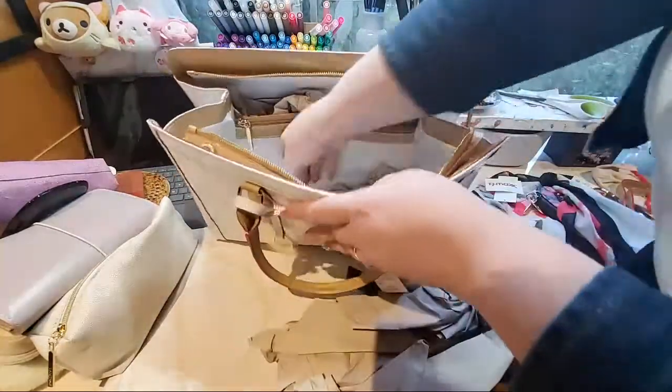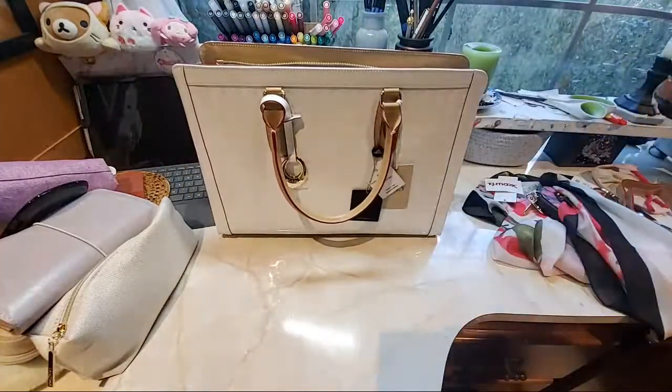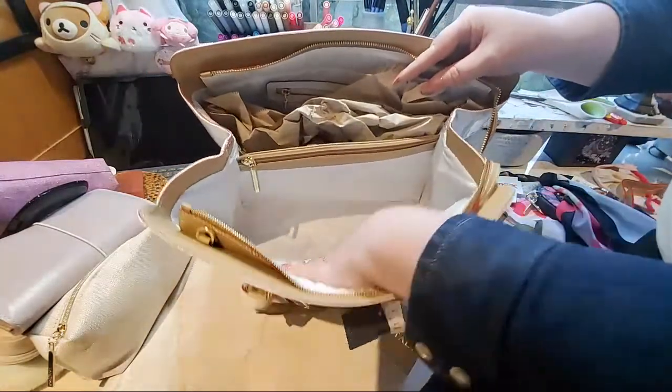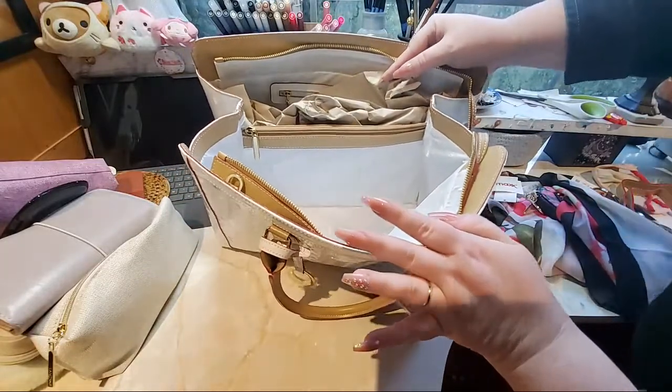Anyway, let's get the paper out. Oh, that is white inside. I don't know. I'm a little nervous about that. Look at that. That is super white. This is not cream, you guys. That is straight up white.